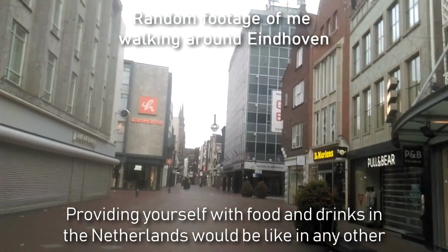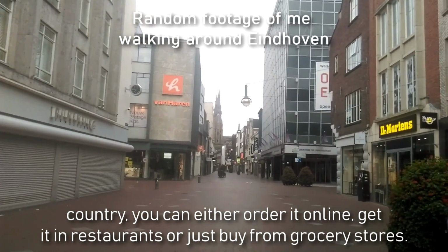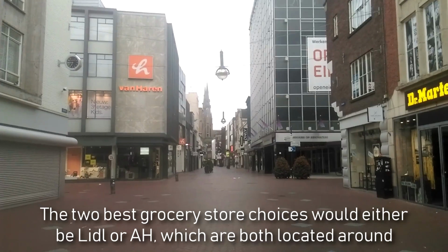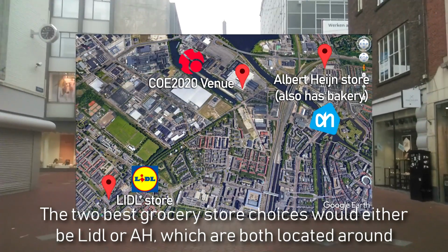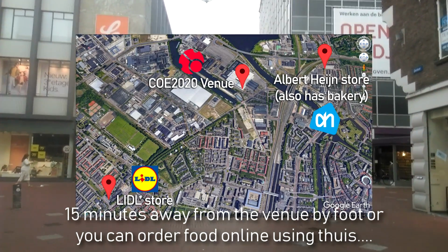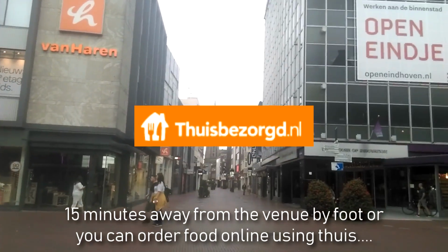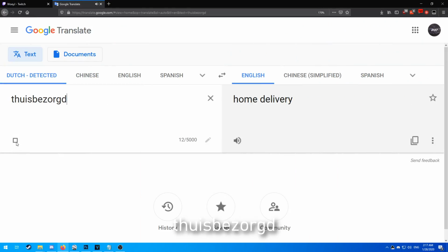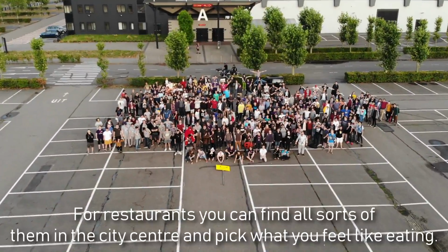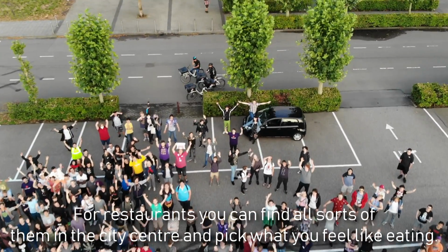Providing yourself with food and drinks in the Netherlands would be like in any other country. You can either order it online, get it in restaurants, or just buy from grocery stores. The two best grocery store choices would either be Lidl or AH, which are both located around 15 minutes away from the venue by foot, or you can order online using whatever.nl, which accepts cards and PayPal. For restaurants, you can find all sorts of them in the city center and pick what you feel like eating.